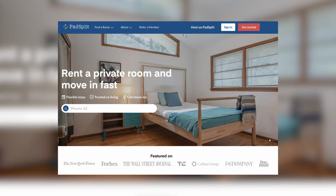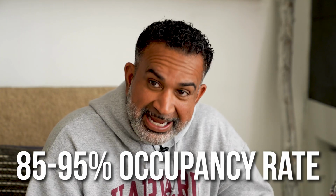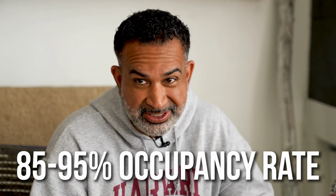All right, so one of the best ways to make a great return on your investment right now in buy and hold strategies for real estate is co-living. We've partnered with a company called PadSplit that helps us lease out all of our properties, and we're sitting at an 85 to 95% occupancy rate, meaning that we very rarely have any vacant units, and the cash on cash return that we're getting in these projects is absolutely insane.